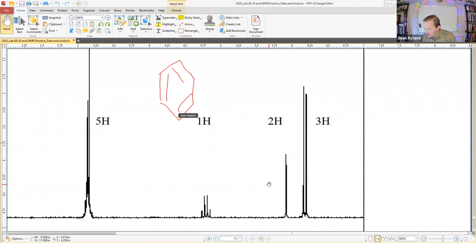We know we have that for sure. Then we could have something with only 1 hydrogen attached to it, and then 2 hydrogens and 3 hydrogens. So it could look like, that probably makes the most sense.